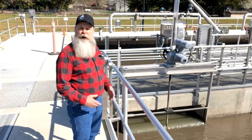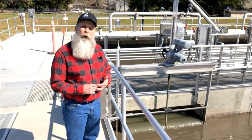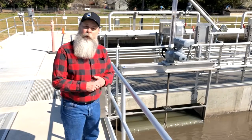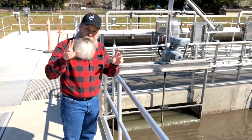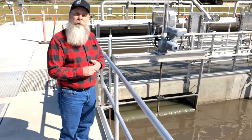Now we're at the aeration basin. The aeration basin is also known as a selector. What we're doing here is we're selecting what type of microorganism we want to do our work. Basically, we're glorified ranchers. We are giving the organisms the perfect environment for them to thrive so they can eat the food and then they reproduce and we bring them back to do the job all over again.